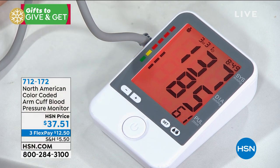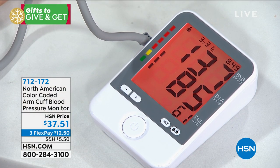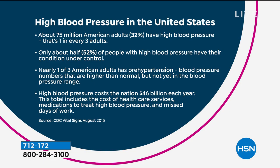137 over 85. My first question is always to the nurse when they take my blood pressure: is that good or is that bad? Now, high blood pressure in the United States, we actually have some very daunting statistics. About 75 million American adults have high blood pressure, one in every three adults. But only about half of those people have their condition under control. And one in three American adults has pre-hypertension. That's blood pressure numbers that are higher than normal, kind of like Donna just saw. Maybe not yet in the blood pressure range, but you need to see it before it becomes an issue.